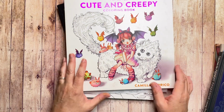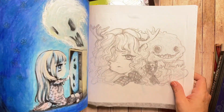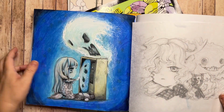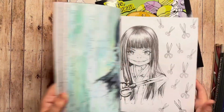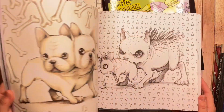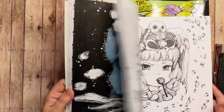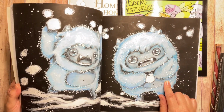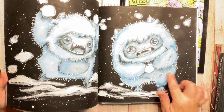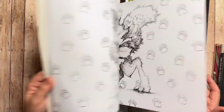All right, Pop Manga, Cute and Creepy coloring book by Camilla D'Errico. And again, not everything is spooky, but look at that one. That one's so cool. And again, I don't know what pages I'm going to do yet. I follow Dee Dee Willingham, and she has done a lot in this book, and I love her pages in here. So this is a tutorial or a color along that I followed along with her.